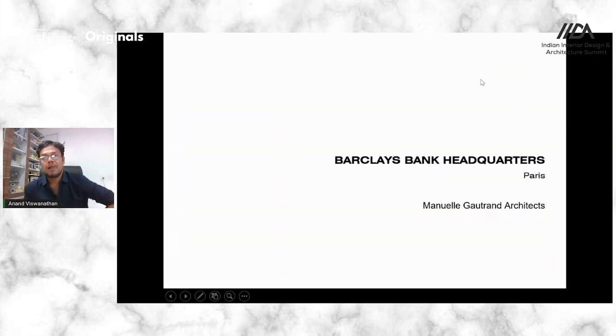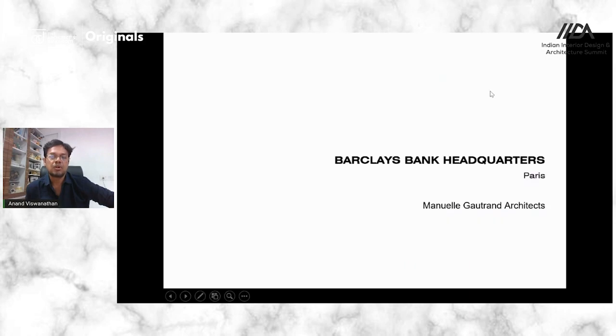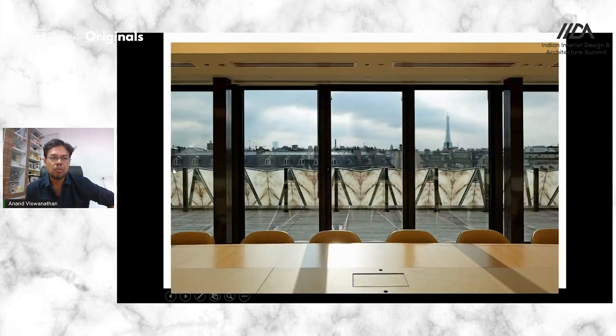It's amazing. Now there's this Barclay Bank headquarters. Again, this is form related origami. Some kind of a form. They came up with this, architect's manual Gotrand architects. So simple building, rectangular, but only the facade of the building is made with this. So they have an artificial facade of origami onto this. And it culminates. So this is how you see from the floors, beech-beech mein aise dikhta hai. Translucent material hai, sun ka thoda sa shade karega. And it culminates at the top in the form of a parapet on the top floor.